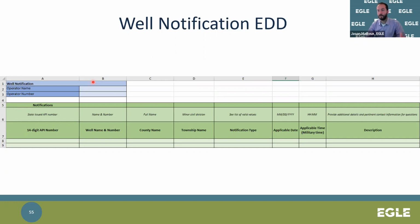Again, if you lose mechanical integrity, the requirements are 24-hour notice, 5-day written. You can just pop right in this system, fill it out, send it off, and that can serve as both if you do it within a day. So really all you need is your operator name and number, what the API is, what the well name and number is. And this one has a little more detail: county name, township name, and the notification type.